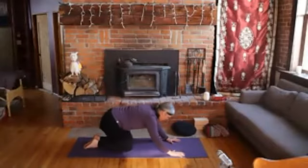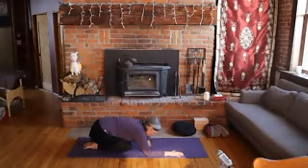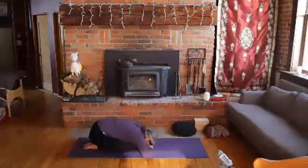Let's come to child's pose for a moment, just to take the weight off the wrist and to tune into the breath as it is. You can place the hands under the head if you like, or on the ground, or the head could be on the ground.